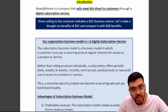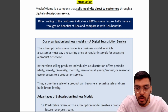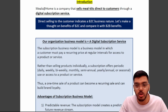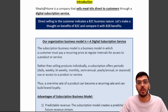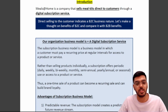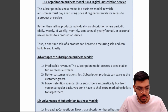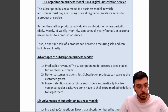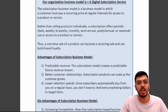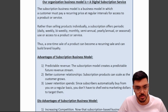So as you can see, we read what the pre-seen says, but then we'll always give you food for thought. We'll always give you pointers to think about, to see what our business is like and what it can be, as part of these text boxes or extra suggestion boxes that we have put here. So for us to know that right now B2C is my model, a digital subscription service, take one minute simply to think what a B2B model could look like for us.